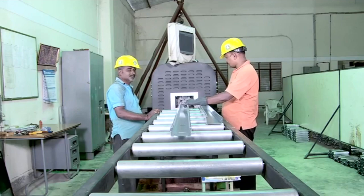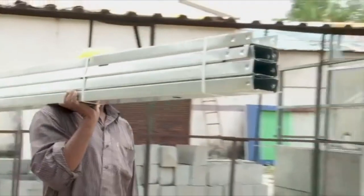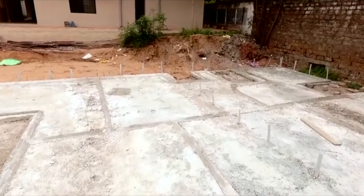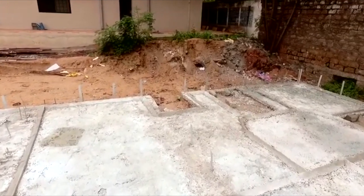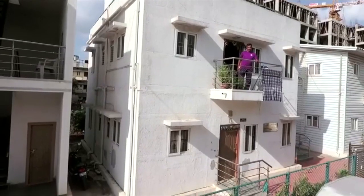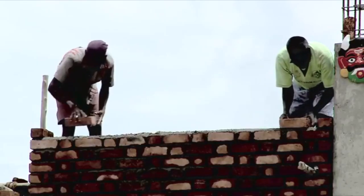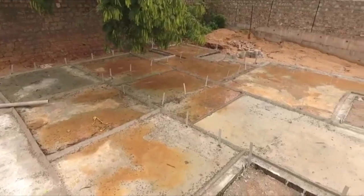Once out of the machine, the sections are properly numbered, stacked and transported to the construction site as a package. Foundations for lightweight steel framing are essentially the same as for any form of construction, although the dead weight applied will be much lower compared to conventional construction of brick masonry and RCC. Hence, heavy foundation may not be required.